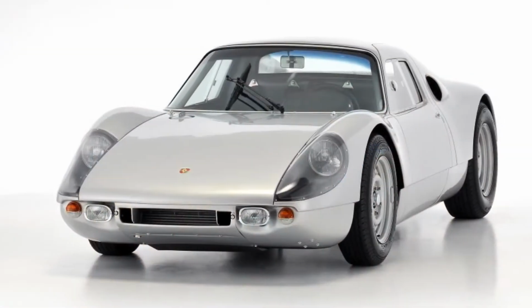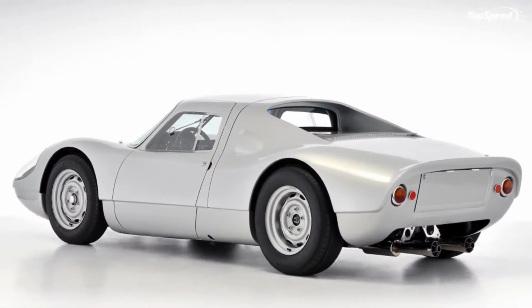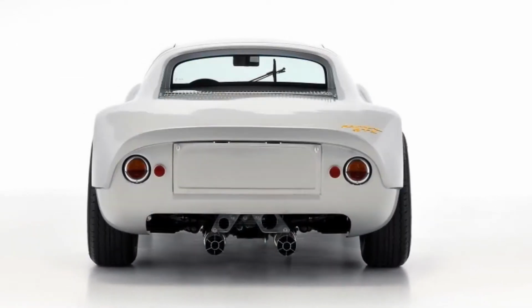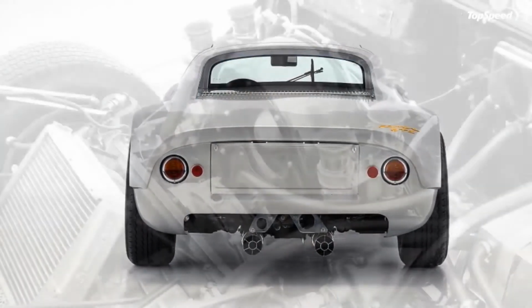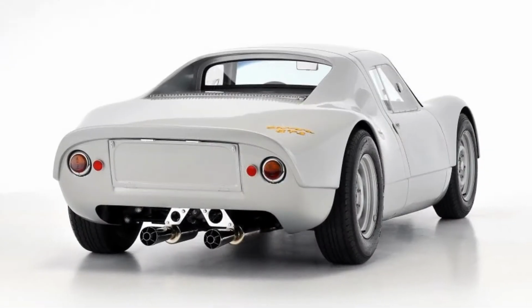The styling was the work of Ferdinand Alexander Porsche, the son of Ferry Porsche. His ideas produced a body which had a drag coefficient of 0.33 Cd. The bodies, which had more than 50 fiberglass components, were built and assembled by the Heinkel Aircraft Company.